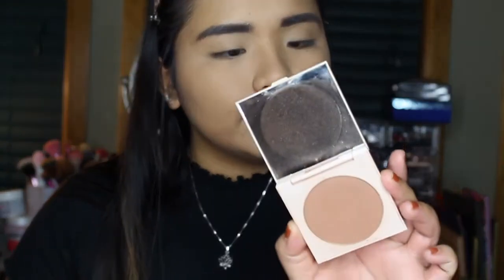All right. So next, to make me look like less of a pancake, I'm going to bronze my face up. I'm going to use the ColourPop Talk to the Palm Pressed Powder Bronzer. This was in their Going Coconuts collection. I think it's the darker one of the two. So I'm using the Jeffree Star X Morphe JS2.